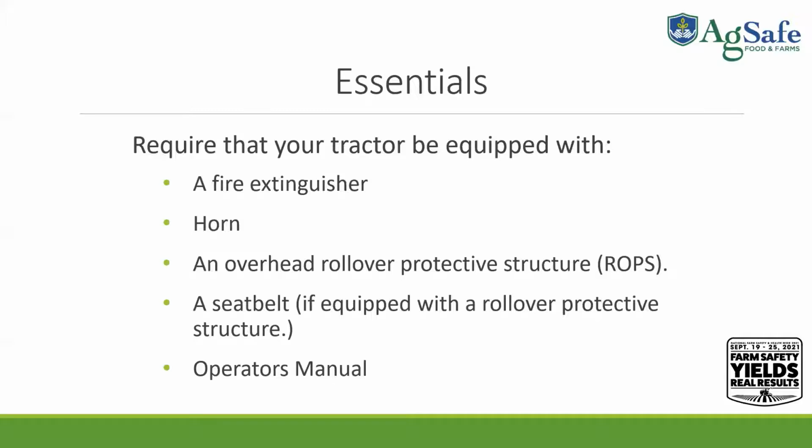So for example, a fire extinguisher. You're supposed to check fire extinguishers at your facility or at your business location, etc. Make sure that the fire extinguisher on the piece of equipment is not missed. A lot of times when we go out and do audits, or do walkthroughs at operations, fire extinguishers on the tractors are almost always missed.